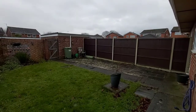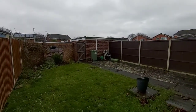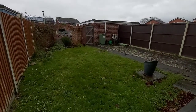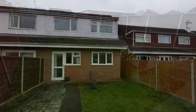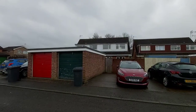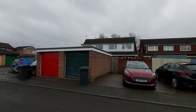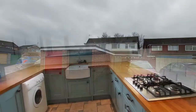And in the rear garden, there's a gate which goes through to the garage and parking area at the back. And there's also pedestrian side access for the property as well. There's also parking for the property, which is at the rear, so you've got a single garage plus also a parking space for at least one car.